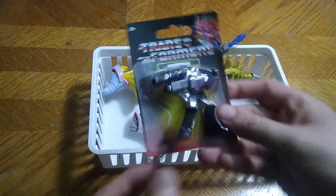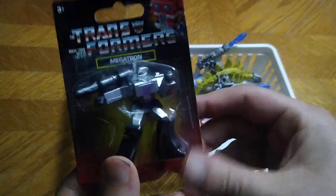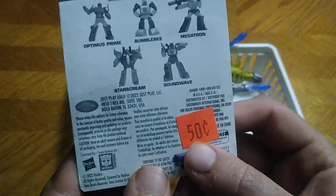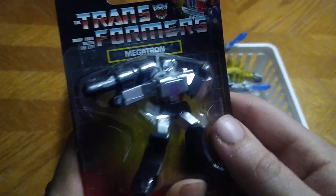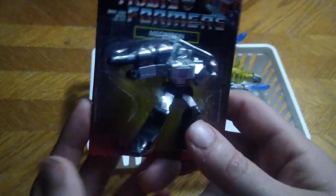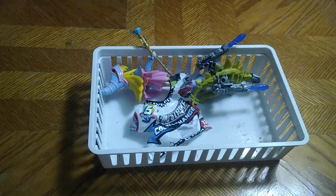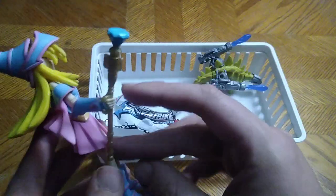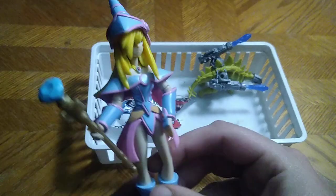And of course, we got some more figures. We got this Megatron Mitten package from Dollar Tree. I got it for 50 cents on clearance, and I love this version of Megatron because he's the gun and he has a big fusion cannon. I will be reviewing this next month as well. Why not?